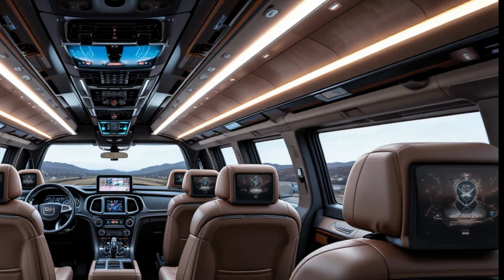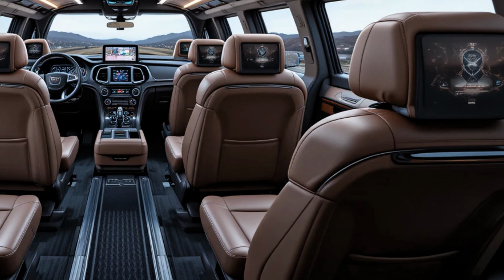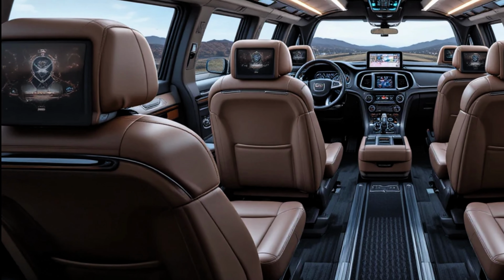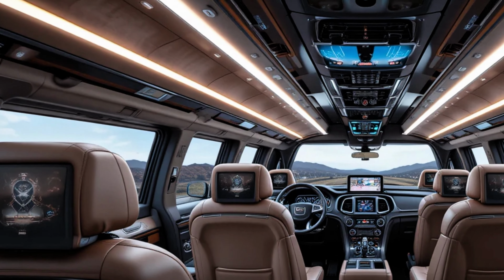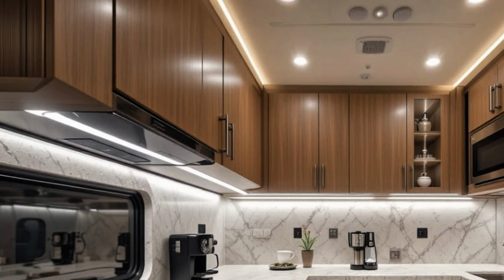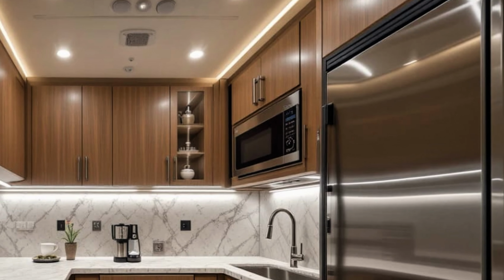Top 3 is the Ferrari Motorhome, aimed at those who want elegance blended with engineering mastery. Ferrari has always been about fluid design, and this motorhome carries that DNA forward. Sleek body lines, red and black accents, and a low-slung aerodynamic profile make it stand out instantly. Step inside and you find a cockpit that feels like a Ferrari supercar but with the space of a luxury apartment.